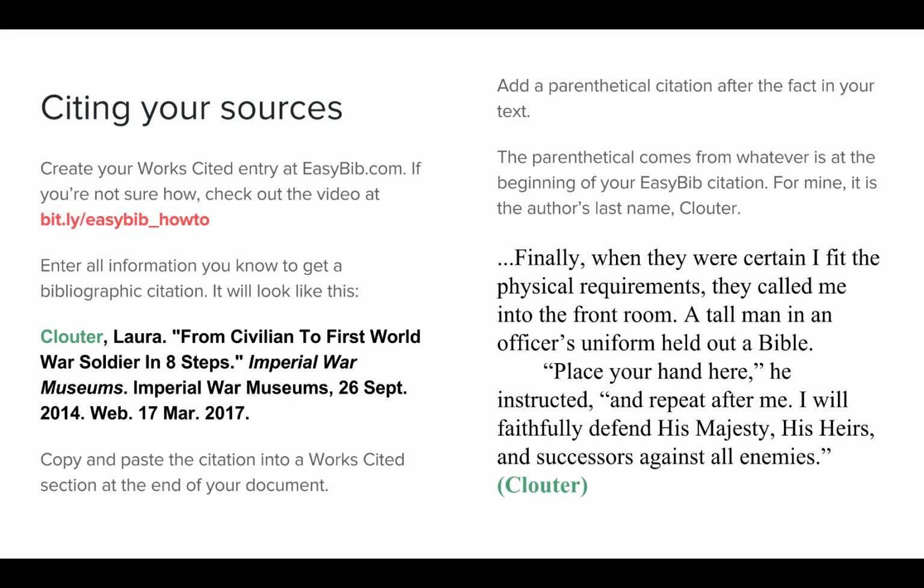So you'll see my story and the pledge that my soldier did. And then after that sentence is over, I put in parentheses the parenthetical citation. I get this from the article by Clouter. And if you see it's in green, I got it from what was at the very beginning of my bibliographic citation. Again, to exceed the standard, you need to have explicit historical facts that are used to enhance your story and are cited at the end in a works cited page.